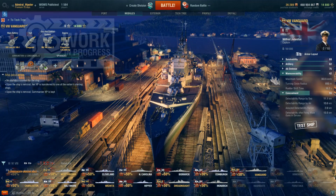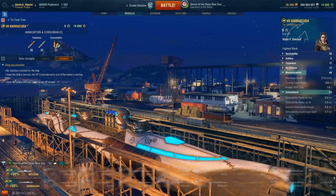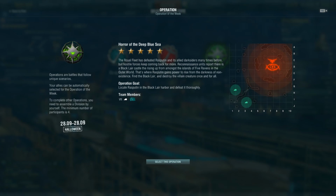Anyway, those are the premiums which are currently available for preview only on the test server. Let's take a look at them submarines. Also, currently on the test server and coming soon to a live server is the brand new Halloween special event featuring for the first time ever submarine gameplay. The horror of the deep blue sea is the brand new operation, and here it is. Let's take a look at the details.